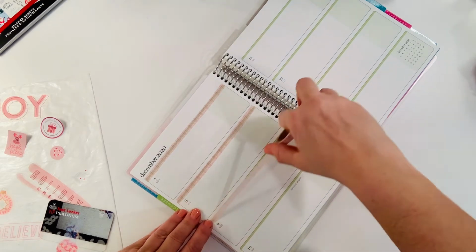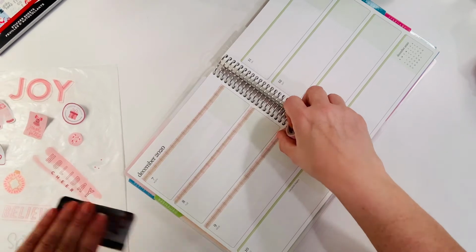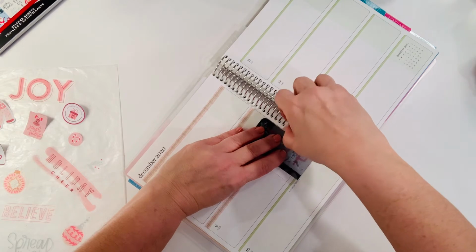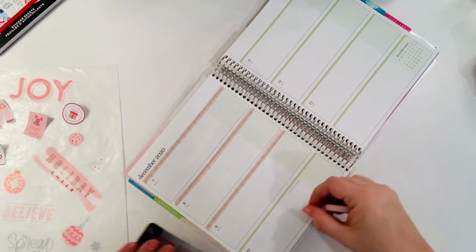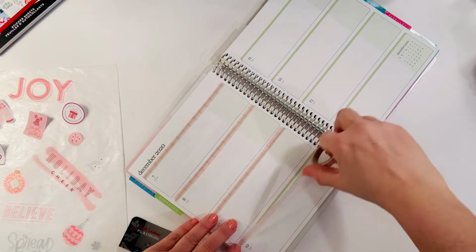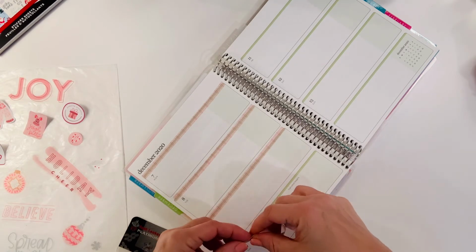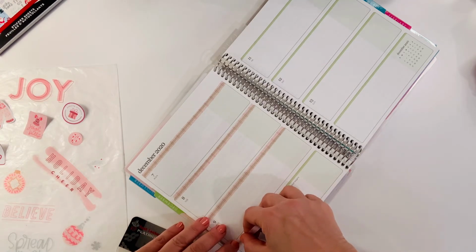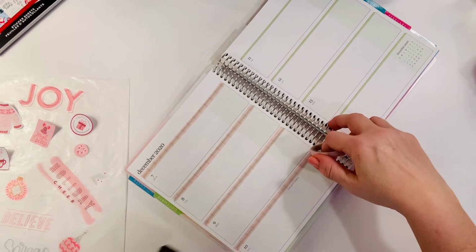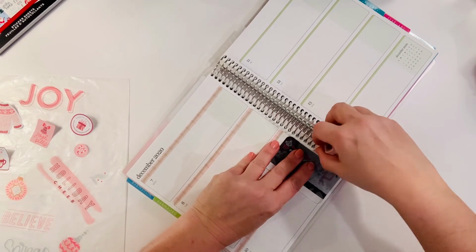Now, as you know, this is the planner that I use as a journal. And I know that this week I really don't have much going on, so I don't know that I would be journaling that much. Oops. So I'm gonna go ahead and decorate till my heart's content. Okay, let's see.